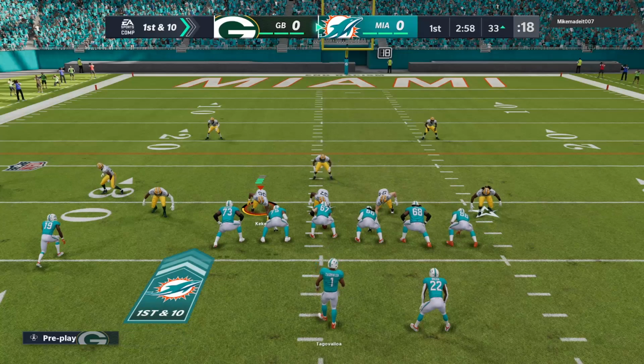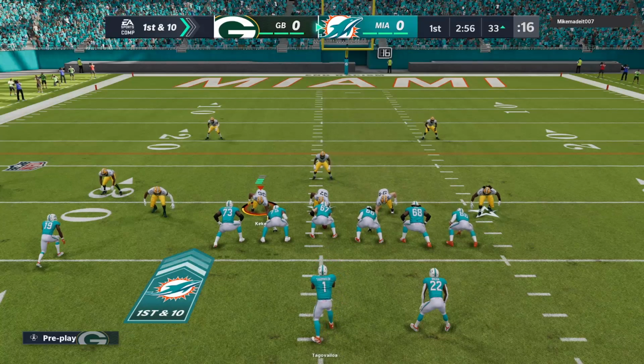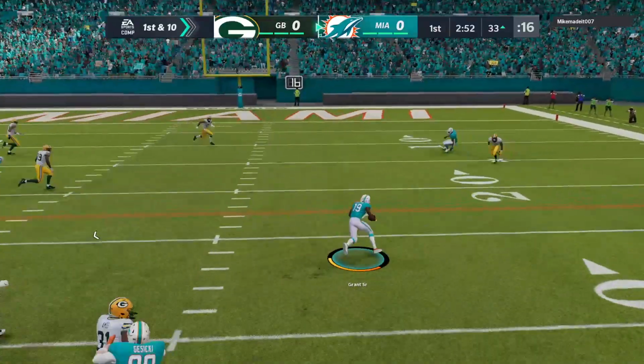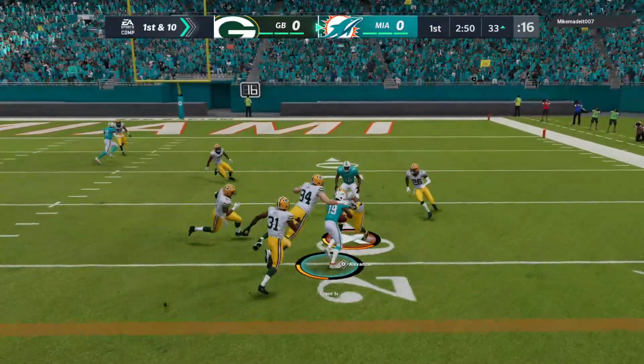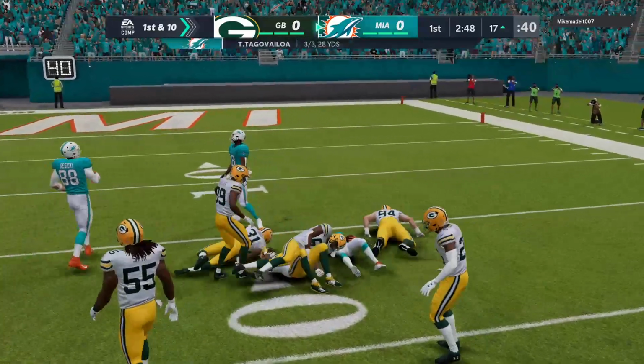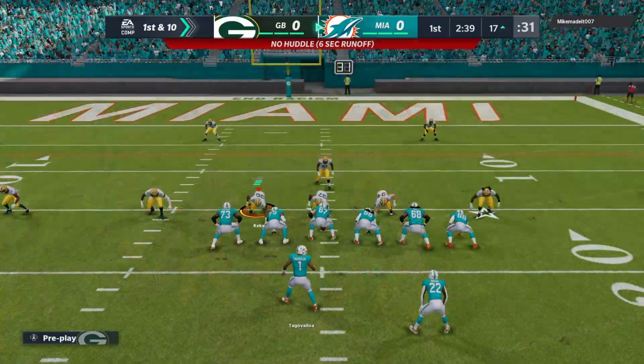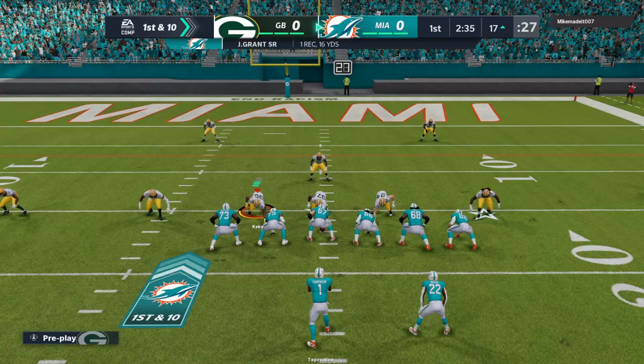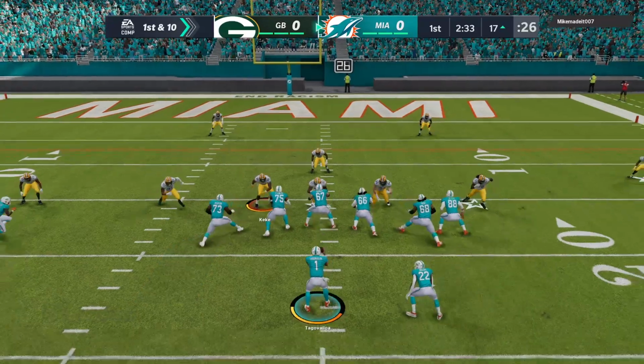And if you're not going to use a spy, you're telling your guys to keep your eyes on him, because when he breaks out and makes plays like that, all it does is hurt you. Have to at least be able to contain him somewhere. They're looking now. Inside the 20 before he's brought down. It'll be a pickup of 16 and a Dolphin 1st down.